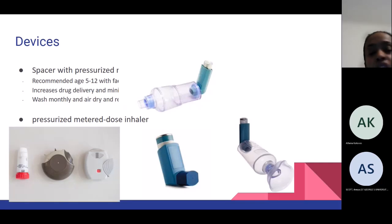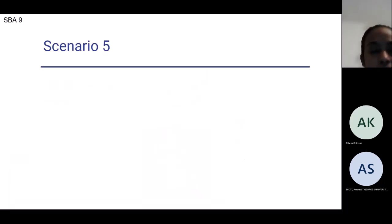Dry powder inhalers are not used. I haven't seen it, to be honest. So this is where you have small tablets that you can put into this device, and then you press it and it generates an aerosol that you breathe in.